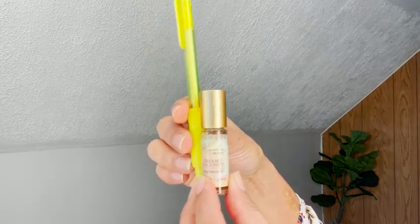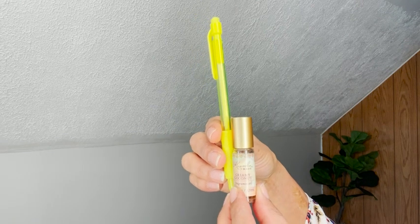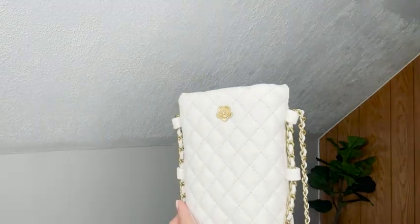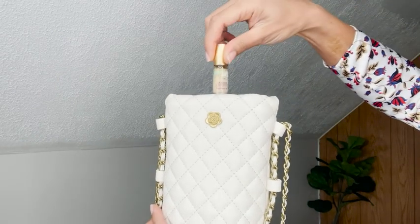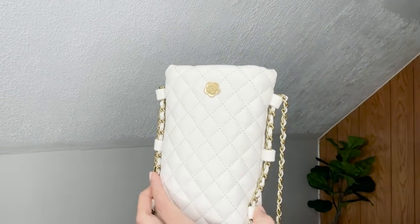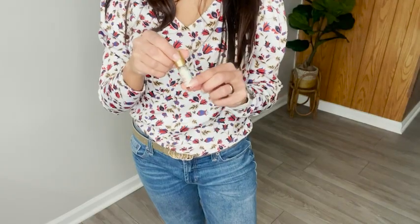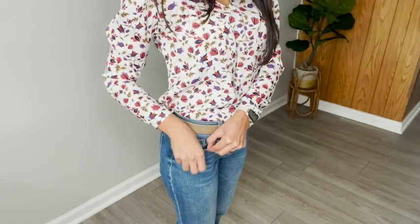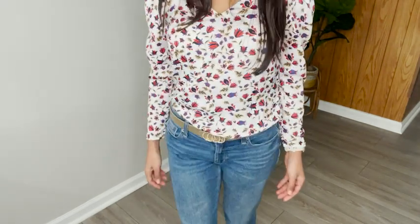The size, it's less than half a pencil, but don't be afraid because a little bit can go a long way. This is so easy to carry with you in your purse or even travel in your carry-on bag since you don't have to check it in. You can even literally carry it on your pants. This is a fabulous perfume that I love.